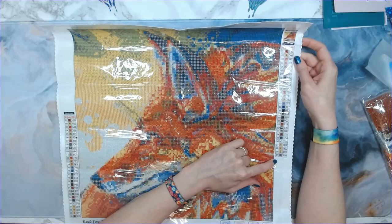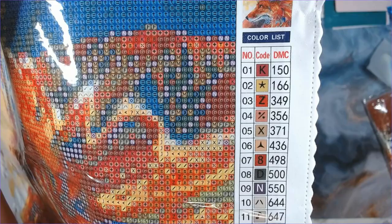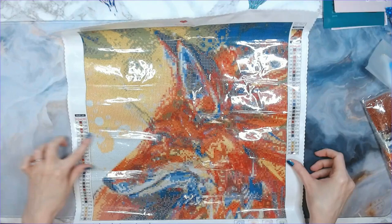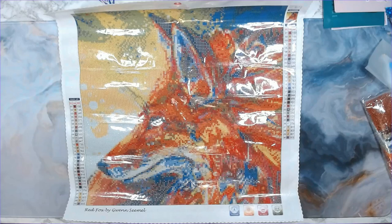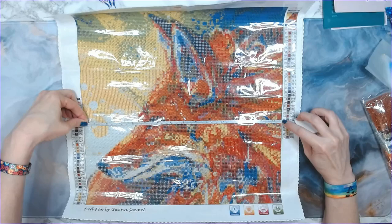And I will say it's larger, so it's easier to see for those of us that have issues with seeing things, because we might be a little bit on the older side. That's very cool. And I like the fact that they have a key code on the right and a key code on the left. I think that's important for when you're diamond painting. Look, I have a runaway drill. Okay. Now, this is supposed to be a 40 by 40, so we're going to measure this, see if it's actually true to size. That is just a nick away from 40.